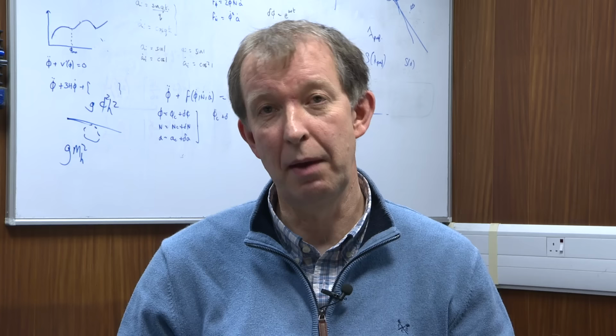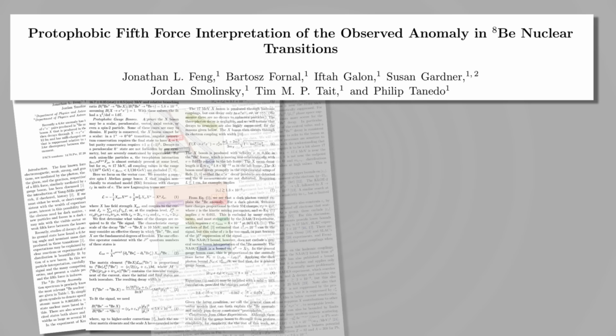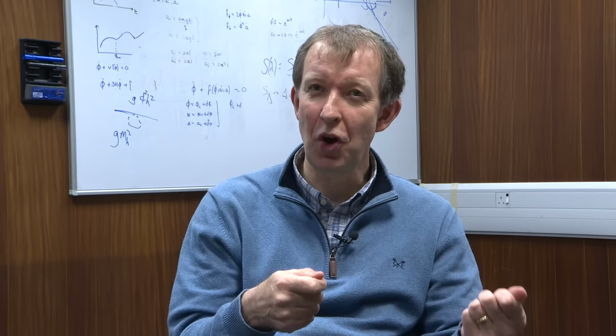And they wrote this up. It didn't do a lot for a few months. It sort of laid there. But I remember reading a paper by Jonathan Feng and his collaborators at Irvine, where they were looking at this experiment and trying to interpret this result in terms of some model. And so it was then that I remember reading it and thinking, in order to explain this result, they're having to do some twists and turns in the particle physics beyond what you would normally expect from the standard model of particle physics in order to get these.